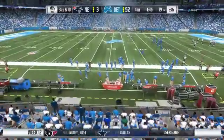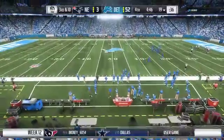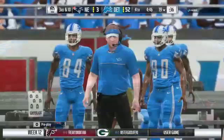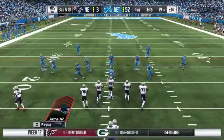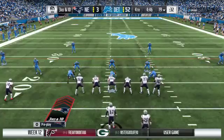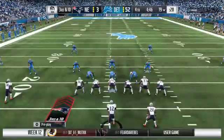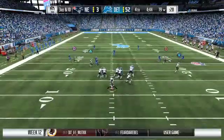And that's another nice job there to force an incompletion. They've been very cohesive, knowing each other's moves all game long, and they've been on the spot just about every time. And they've held them in check on the scoreboard. Looking to throw.